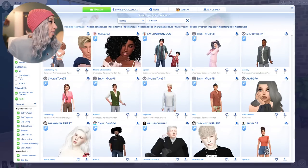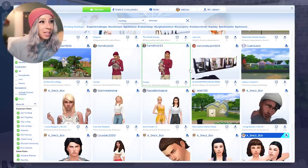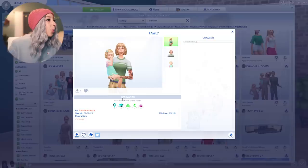I think for the last Sim, I'm not gonna include custom content. I'm gonna find a Maxis Sim, because I know that these Sims tend to get lost. I think it would be fun to give a Maxis match Sim an alpha makeover. How fun. Okay, here we go.